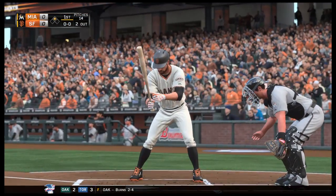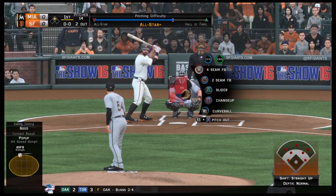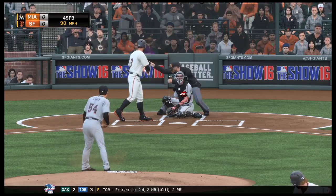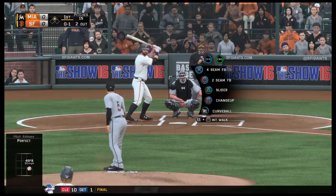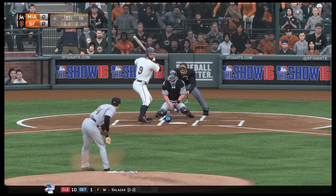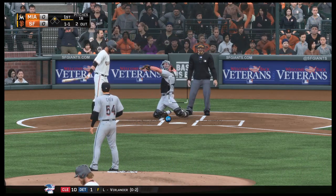Well, guys, Giancarlo Stanton, if you've ever had an opportunity to watch him take BP, go watch it because it is unreal. Defensively, you can watch that as well. He's got a very good arm, and he shows surprising athletic ability for a big man out there. We'll see what he does in this one.